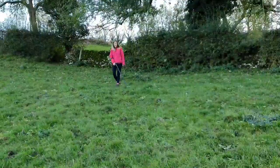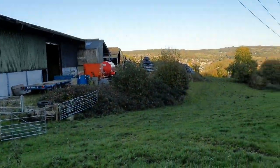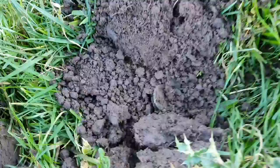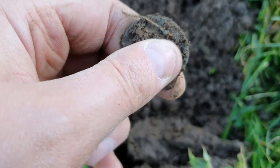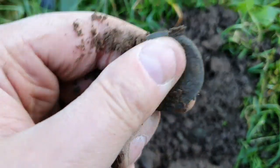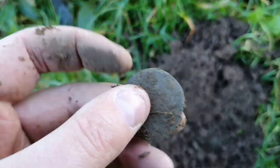Another coin. I don't know what the farmer's doing over there, but from the depths of that hole, looks like a mystery coin. It's just a blank copper coin, too far gone.